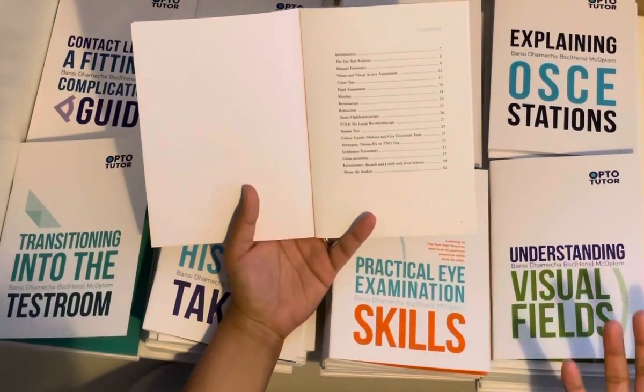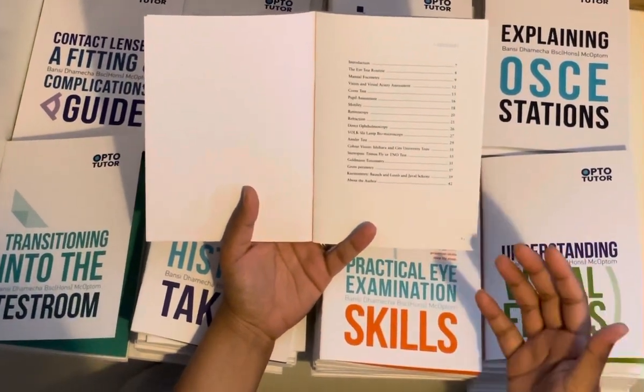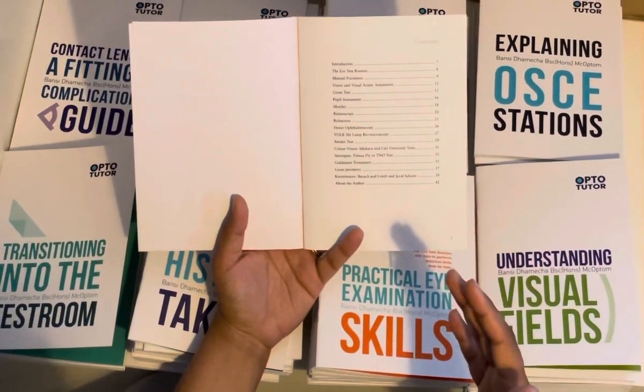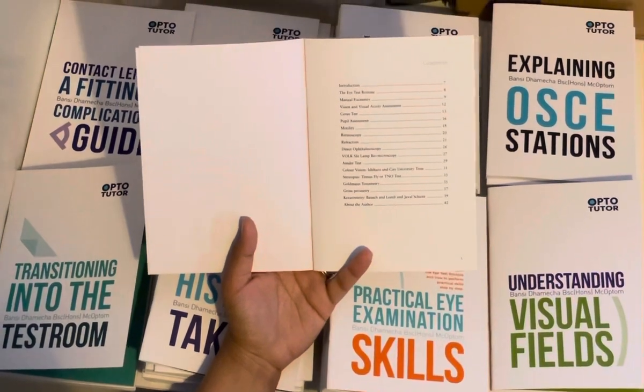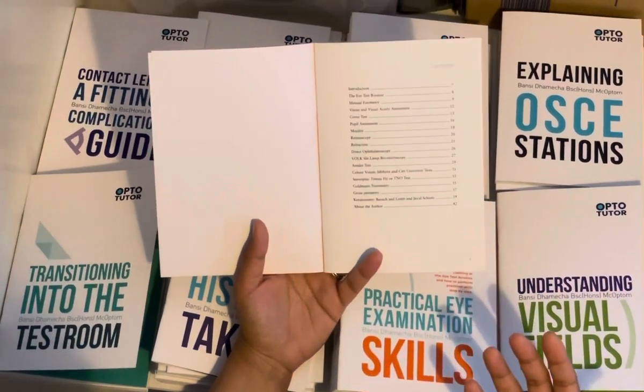Within the practical examination, we cover quite a few of the practical skills. A lot of these do come up in, for example, the OSCEs. And basically we've got your routine eye test and what you should include within your routine eye test. But then it's also breaking down how you would do your refraction as well.